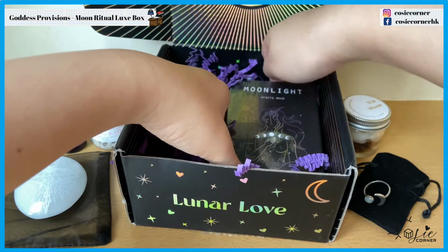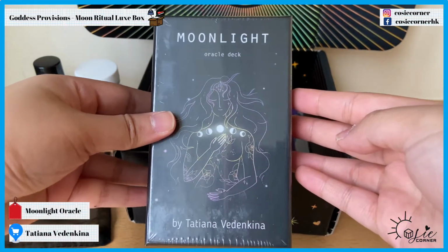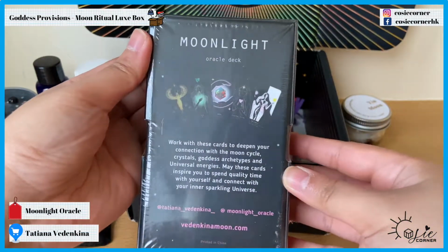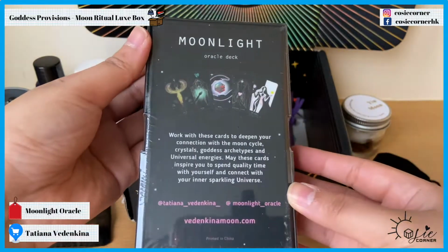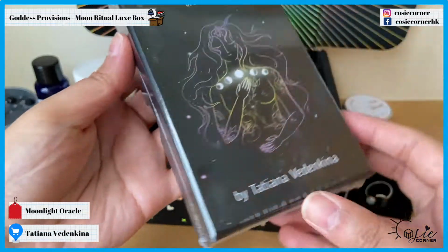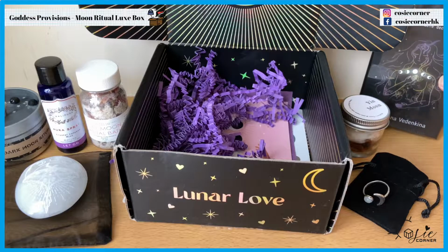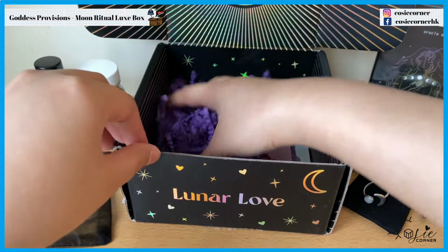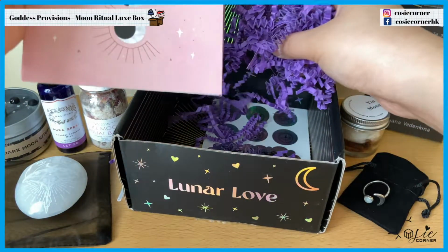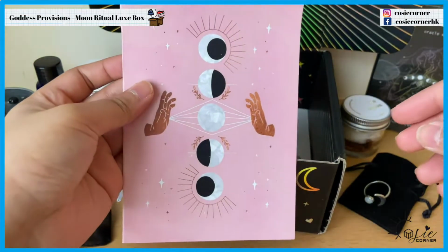The seventh item is Moonlight Oracle Deck by Tatiana Vedenkina. You can draw one or more cards to receive guidance from the moon, the cosmos, crystals, and powerful goddess archetypes. It has a little guidebook inside, but I'm not going to show you in today's video. So I'll just make another separate unboxing and walkthrough video when I get the time to go through it. The illustration looks amazing though. I love how simple they looked.